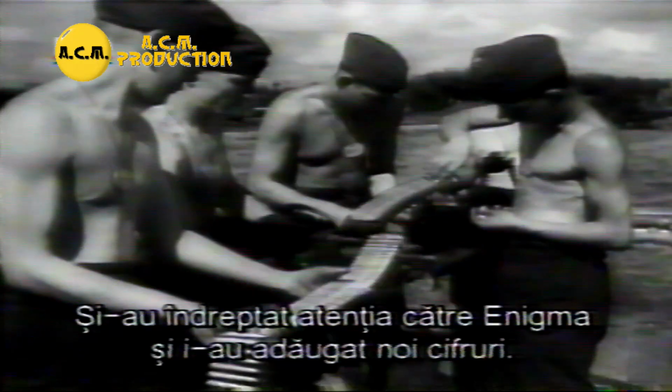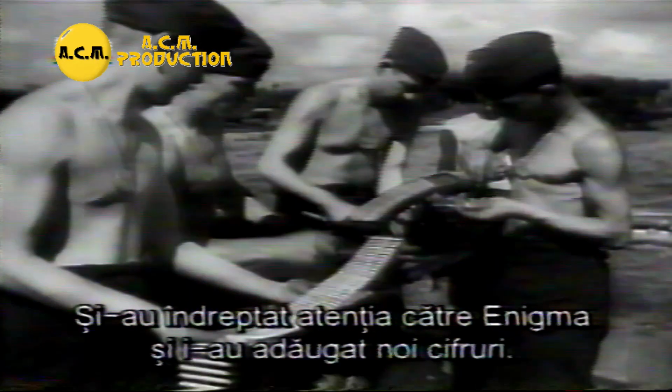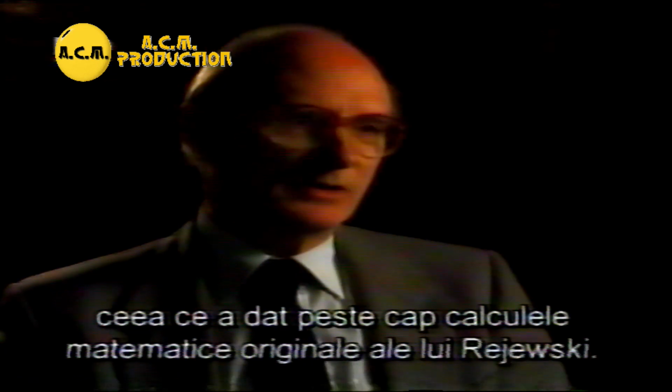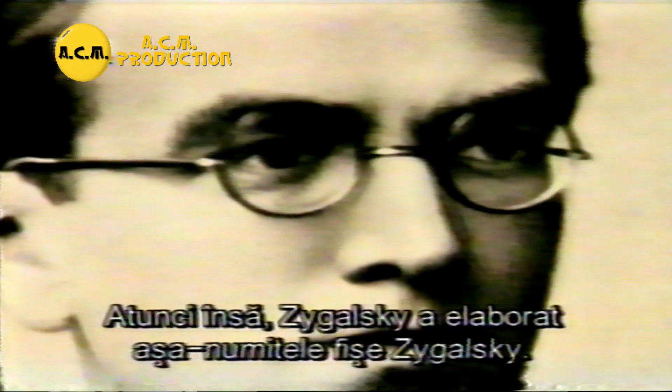They turned their attention to the machine. They added new keys to the Enigma. And then, in 1938, the Germans changed the system, which stopped Marian Rejewski's original mathematical calculations working. But then Zygalski produced some things called the Zygalski sheets, and these were perforated sheets with the grill method.